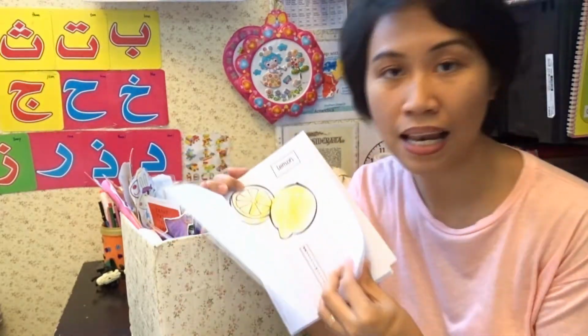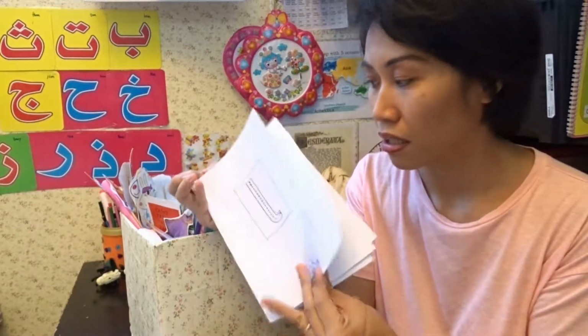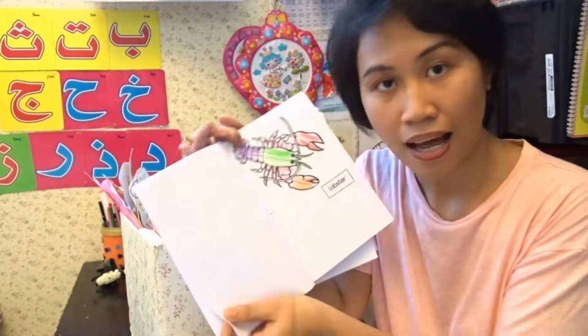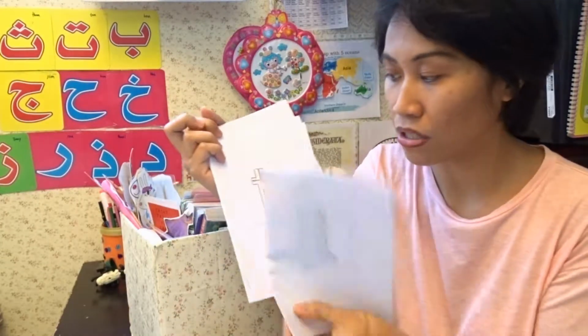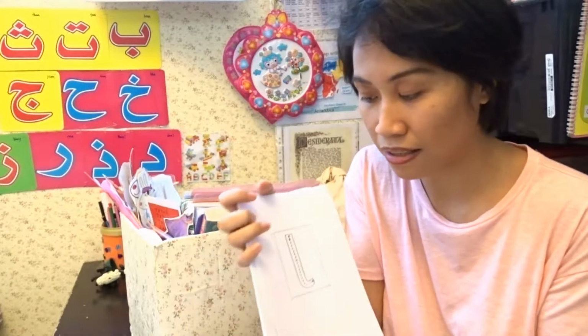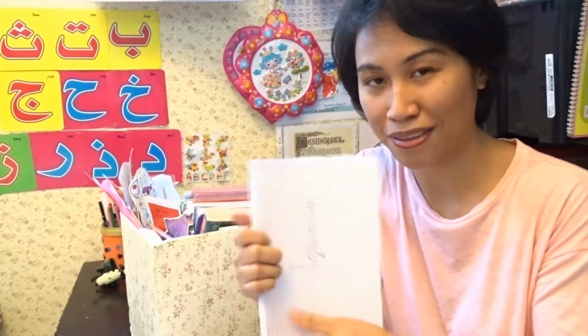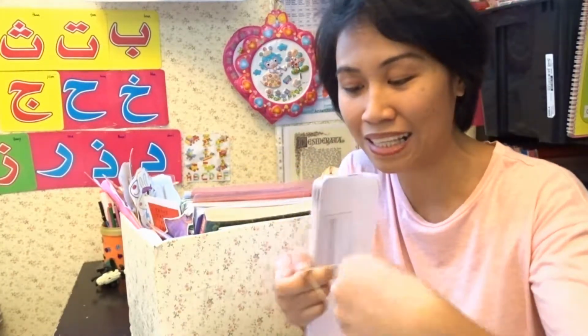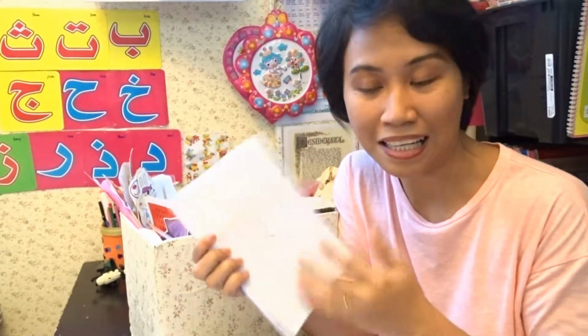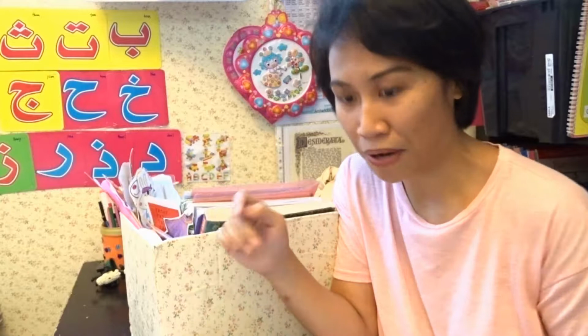So this is for the lemon. Ladder, lobster. So each of the letters had this. Actually, not all. Some of the main letters that 3 to 4 years old can easily learn and recognize, so that they can start reading phonetically. I'll show you more in other videos.